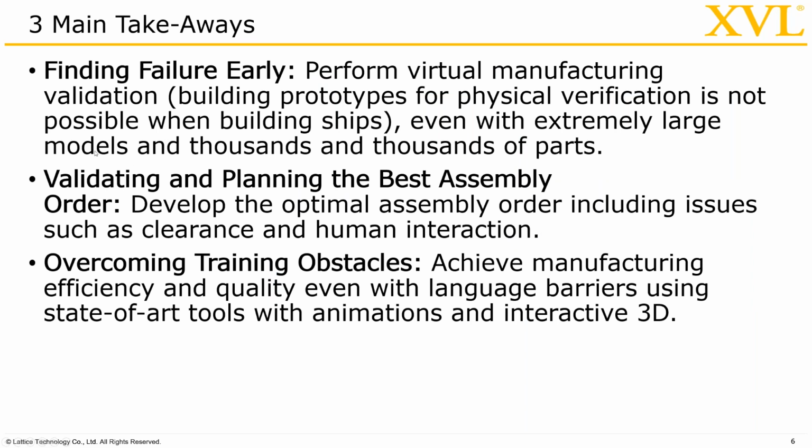The big benefits of working with XVL and this shipbuilding industry were that they were able to find failure early. We want to show you how they do that by front-loading a lot of the design and assembly validation with XVL products. Another thing that they do very well is they validate and plan the best assembly process.